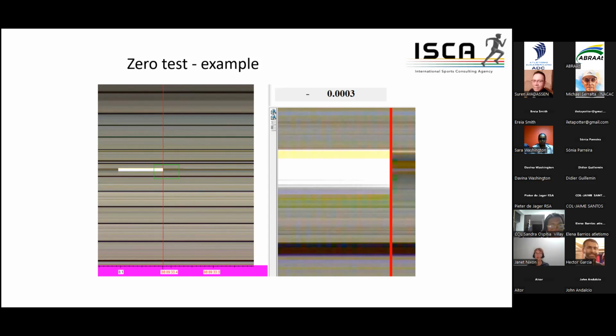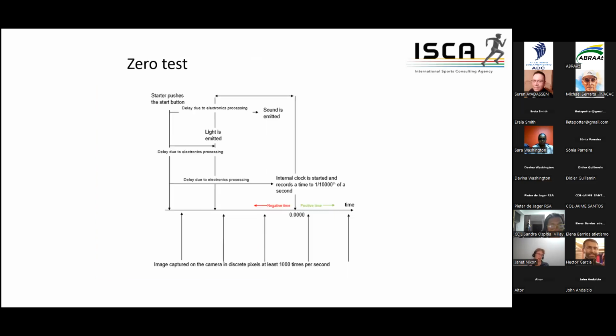Okay, so now I have a slide which is an attempt to explain what is happening and what we're really trying to check. I have another slide, which I'll also show you, which is presented slightly differently, but I'm going to go through this one. Just like our photo finish image, the x-axis here is time, and time is moving from the left to the right. So at the beginning of time, our starter pushes the start button.